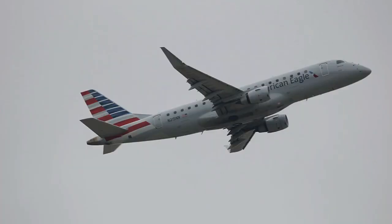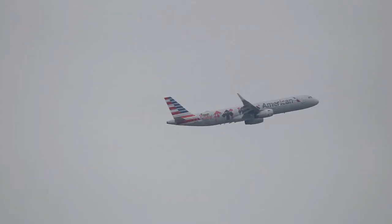And then we have this American Eagle ERJ 175 blasting off. Stand Up to Cancer went on the other side. These are what the pictures look like. Planes taking off on the east side. So cool to see that. Bunch of special liveries on this day, so that's nice. DFW usually has quite a few, usually pretty balanced, so that's really nice.